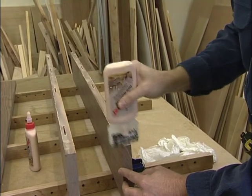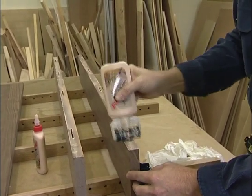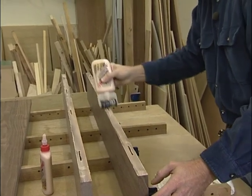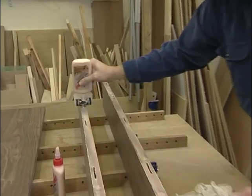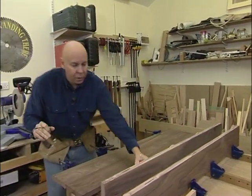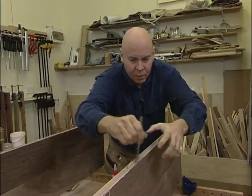Walnut's used for a variety of purposes, everything from fine cabinet making to boat building, to rifle stocks. It's a very versatile wood. Now walnut glues well, it screws and nails well, and it takes finish beautifully.